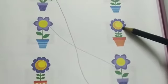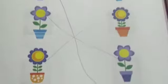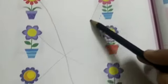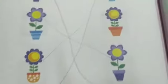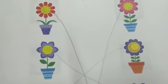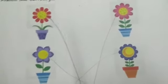Now next, where is the blue flower? Yes, I guess this is the right one. Come on, match it. Now the next one, pink flower. Where is the pink? Yes, here it is. So this is how you have to observe, identify and then match to the same flower.